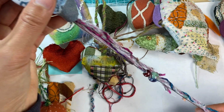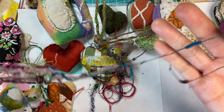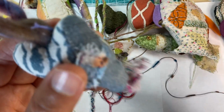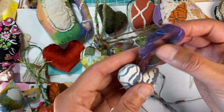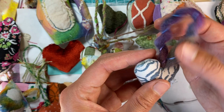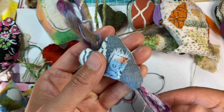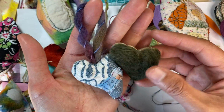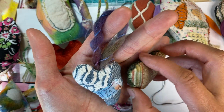And so this long tail, I'm loving this color scheme of the turquoise and the dark brown. I've loved that I had this ceramic bead with these colors and this yarn, which I wound with embroidery floss, and kind of just loving everything about it, the dimension of it. So this is the same pattern as this heart here, surprisingly.